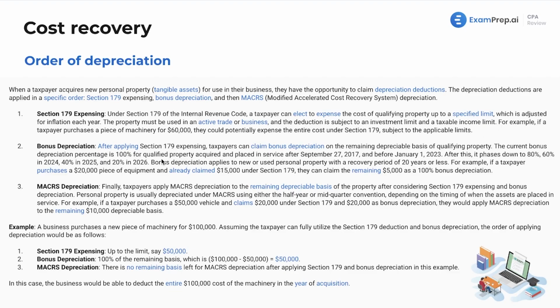For example, if a taxpayer purchases a piece of equipment for $60,000, they could potentially expense that entire cost up to our limits, and all those limits that do change year to year will be included for you to memorize.